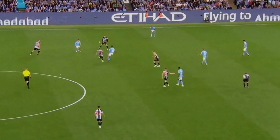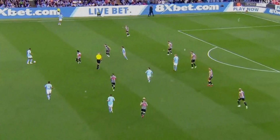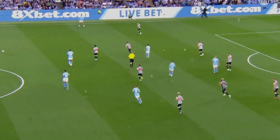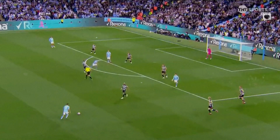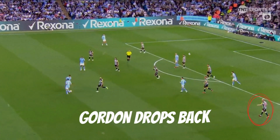Similarly, Newcastle aimed to restrict City's central progression and relied on Grealish and Walker for width, while Foden and Alvarez occupied the half spaces. Consequently, City often switched play to the right flank. Newcastle countered with an additional centre-back, Dan Burn, as well as Joelinton and Gordon dropping back.